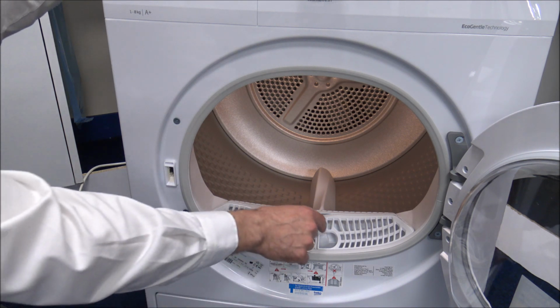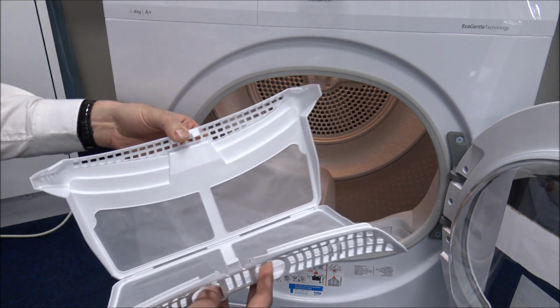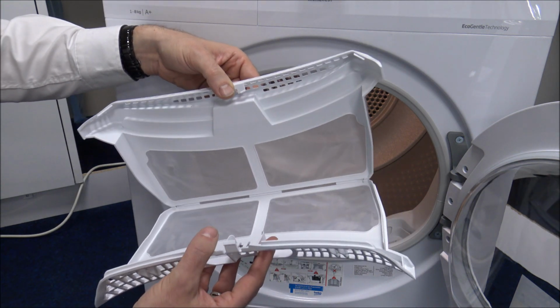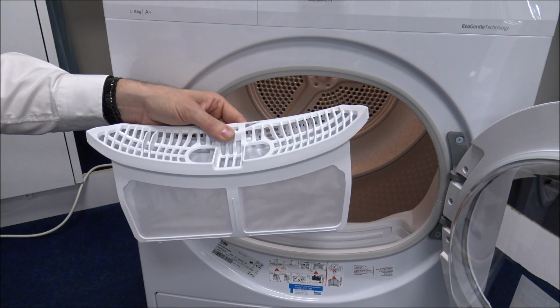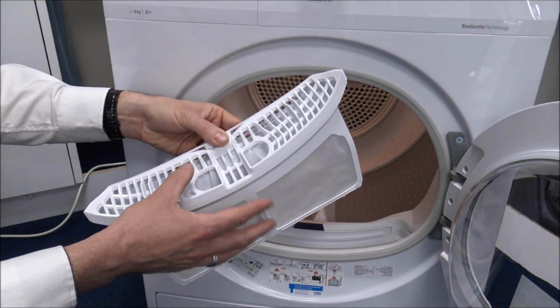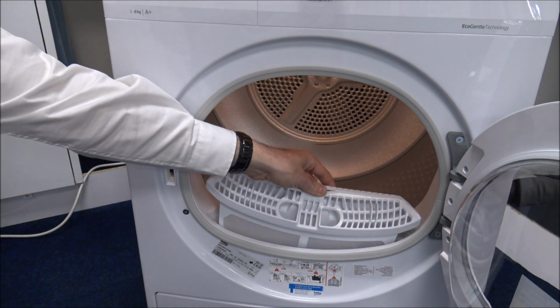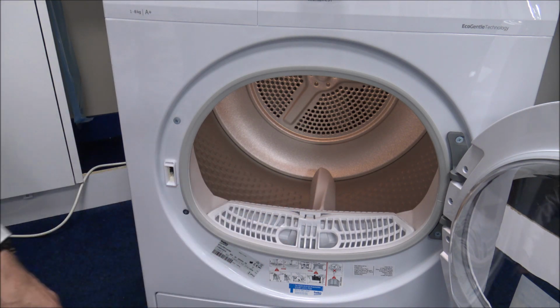The other thing to point out is that you've actually got the filter in there, so that's nice and easy to take out. Most manufacturers will recommend, really after every load or every couple of loads, to just go in here, open that up, get rid of any of the fluff or lint that's generated, and then just pop that back in. So it's nice and easy to maintain.